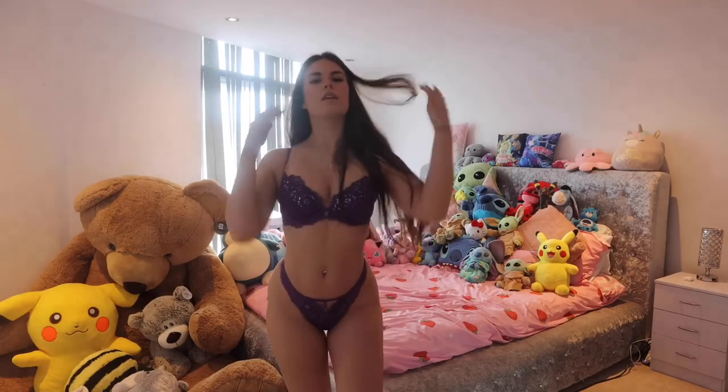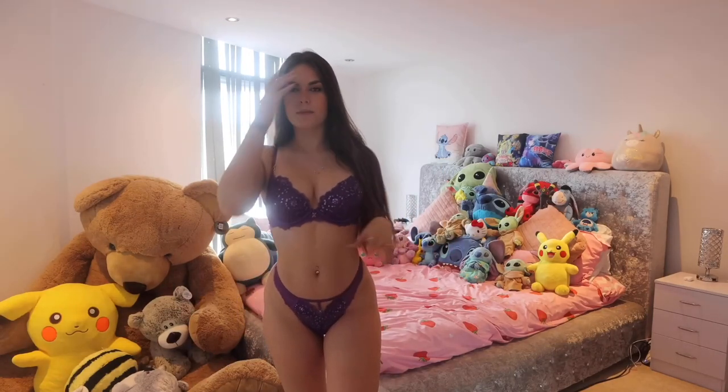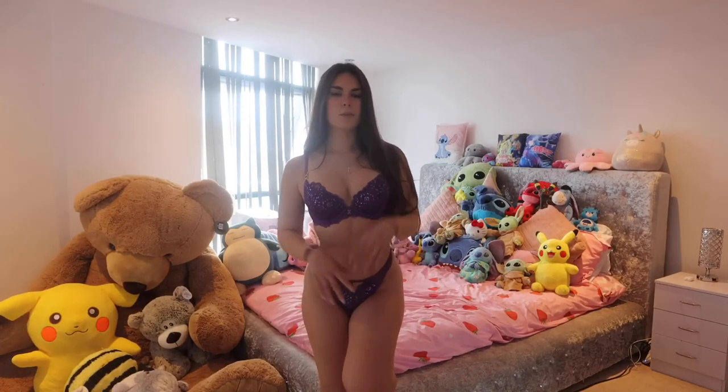The set is from Ann Summers. Most of the stuff that I'm trying on today is from Ann Summers. It's lovely. It was a really reasonable price as well, which is good. Ann Summers usually is, so yeah.